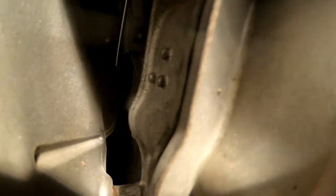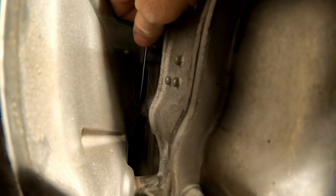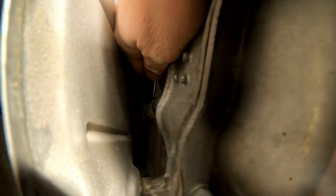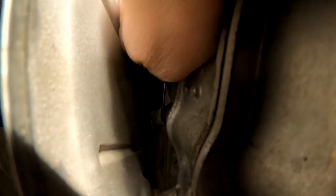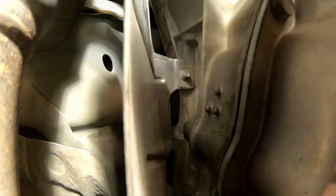Basically, you can bend this out of your way a little bit, and then you can stick this up in there and pop the top of that plug up on both sides there. I think I got it there. Really not too bad, but with the camera in your hand, it's kind of tricky. Okay, it popped up. Now you can just push it up into the side and it'll come right out of there.